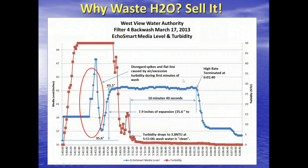This is up in Pittsburgh. This is in some of your backyard. Westview Water Authority, we did a trial for them quite some time back, and we identified almost 11 minutes per wash that they could save water. That was really significant because they had already identified they needed another water plant because of demand.